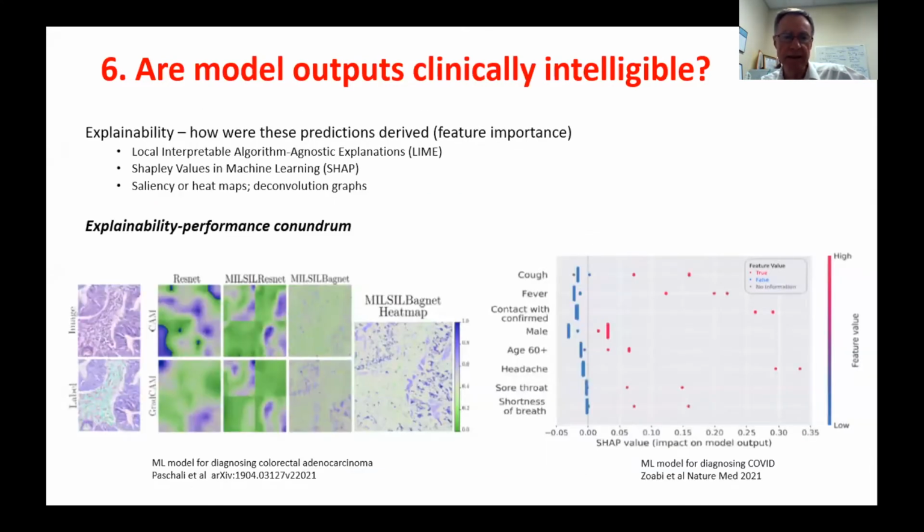The second thing under whether our model's outputs are clinically intelligible is explainability. So how were these predictions derived? And here we're talking about the concept of feature importance. So which of the many features, and in some models there may be hundreds of features, were most important in determining what the model decided? There are different software programs now that can be applied to machine learning models to help distill out those features. And that just gives the clinician a little more reassurance, a little more understanding of why the model has produced the prediction it has.